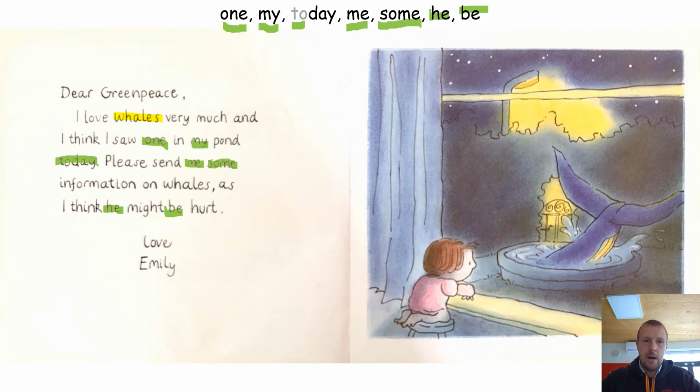very much, and I think I saw one in my pond today. Try and read that line again. Dear Greenpeace, I love whales very much and I think I saw one in my pond today. Please send me some information. Please send me some information on, let's highlight that word we saw again, whales, as I think he might be hurt. Let's read that sentence again. Please send me some information on whales as I think he might be hurt. Love, Emily.